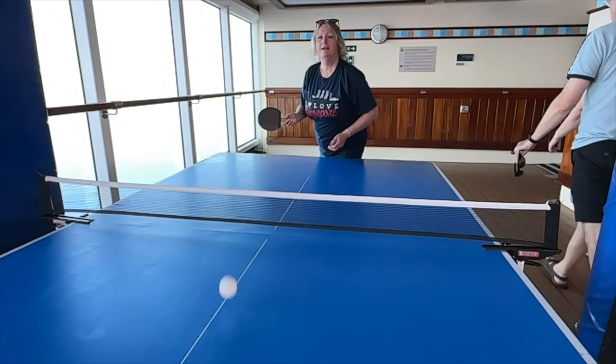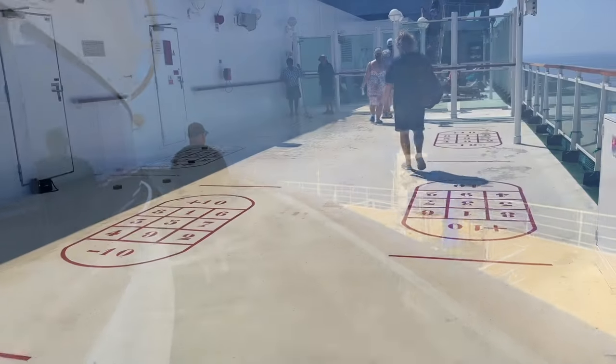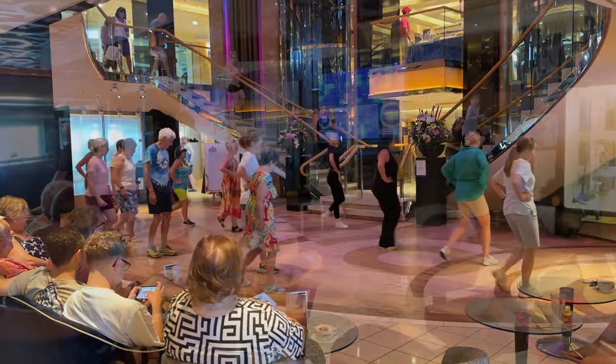Public areas were very busy, but we enjoyed a game of table tennis and got some steps in as we walked around the ship. There was plenty going on. Deck games, dance classes, bingo, a lecture on art, and various kids clubs.